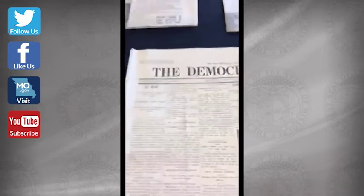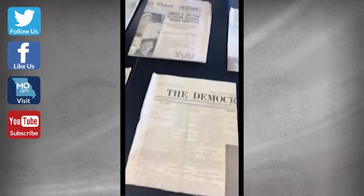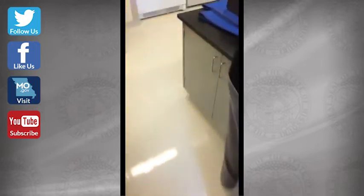Now we saw some people asking about the books and the documents. We'll take a walk over to the other side of the table. That is all the newspapers that were in. But over here you can see more items that we found in the time capsule. Most of these are manuals and reports from different government agencies.